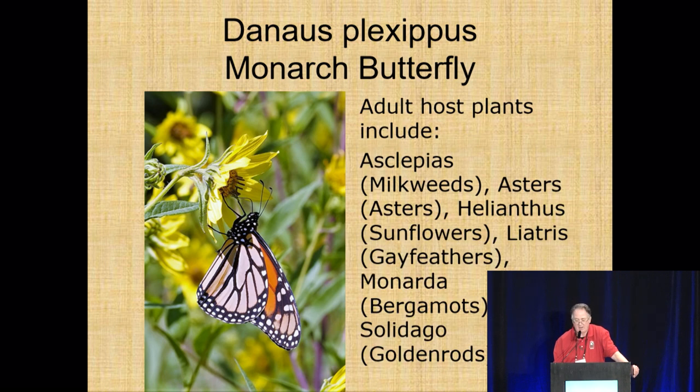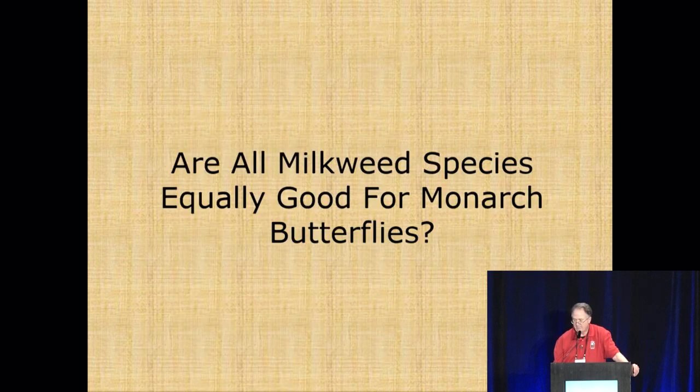As adults, we see them nectaring on milkweeds, asters, sunflowers, liatris, monardas, goldenrods. So predominantly asters, members of the Asteraceae, I should say, milkweeds and the mints. Are all milkweed species equally good for monarch butterflies? Or equally attractive, let me put it that way, I should have said that.